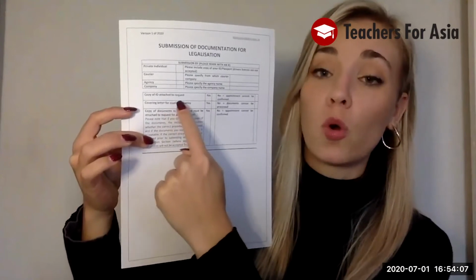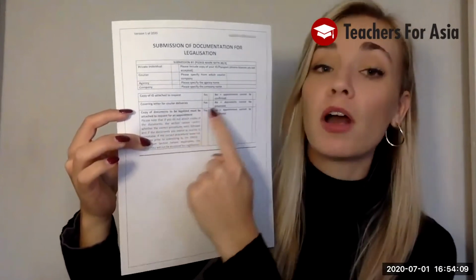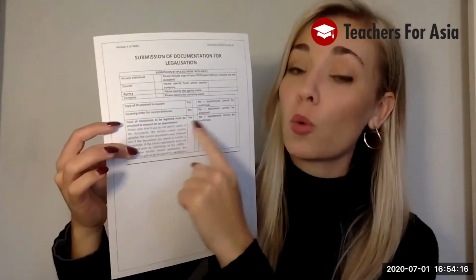And then here you have to tick off having a copy of your ID and then a copy of all the documents that you want to be legalized, because they have to stamp the copies. They cannot stamp the originals. You send with the originals a copy of all the documents.